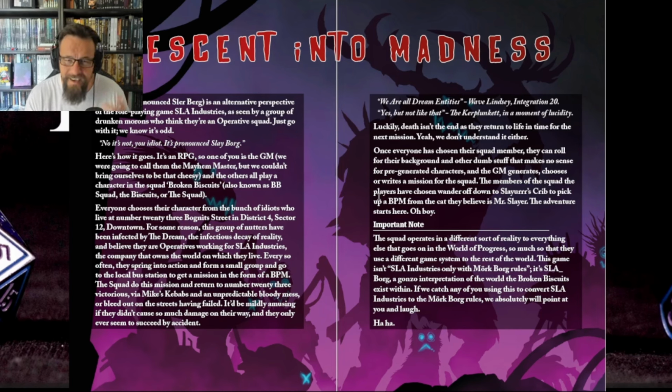The players aren't exact. Well, SLA Industries, I probably have to cover a little bit of it if you've never played it. So the known world, and most of the planets, are owned by this massive corporation. The players are all employees of the corporation, be it alien races, humans, wherever it may be, and they are sent out on missions to do things that SLA Industries want them to do.